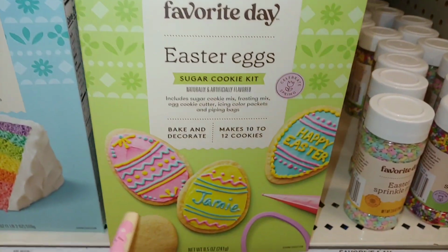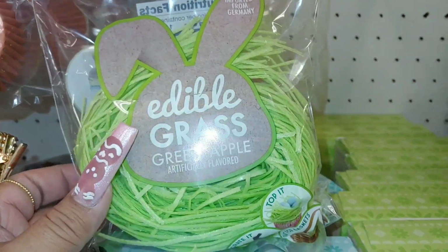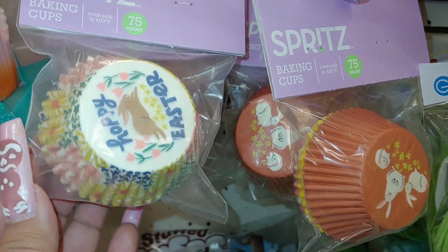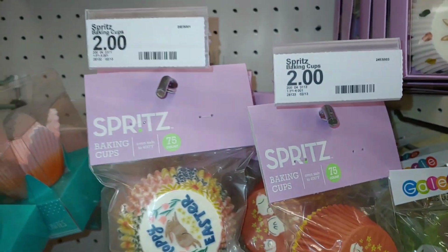And then they have the Easter egg sugar cookie kit for $5. They have the edible grass and green apple flavor for $3. Then they have the Happy Easter little baking cups, 75 of them for $2 each.